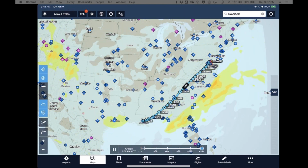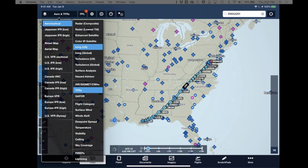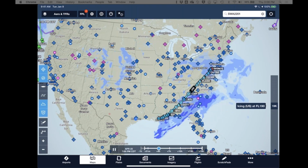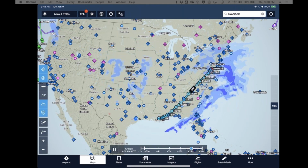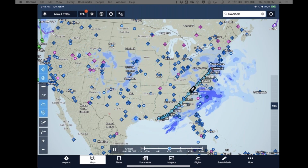Yeah, both this feature for turbulence and also for icing, both for the US and globally, these are included in ForeFlight Performance. And as you said, these are great planning tools for just getting a sense of what kind of icing and turbulence you can expect. And if you're connected to ADS-B, then you also get ADS-B icing and turbulence, and those don't require any subscription level. I think even if you're on a pro plan, you're still going to get those with ADS-B.